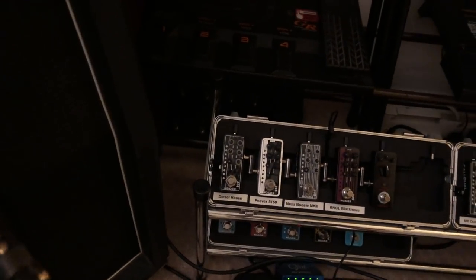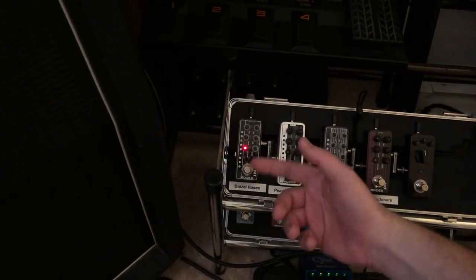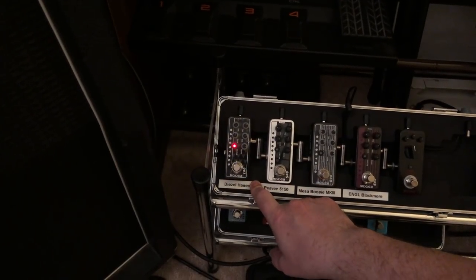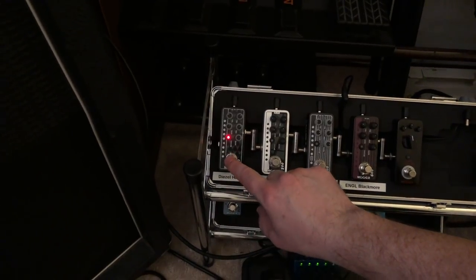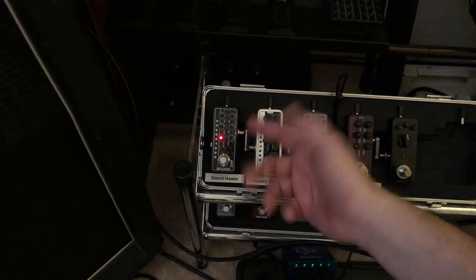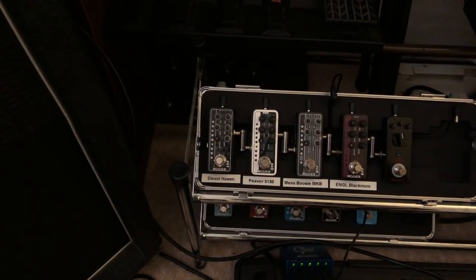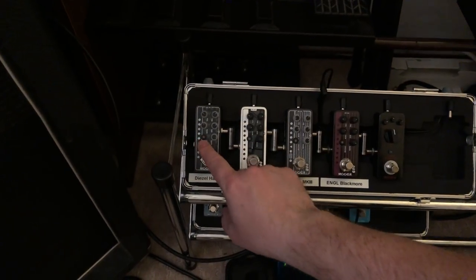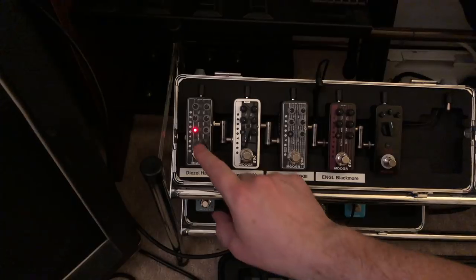They have two channels. So if you hold the button down, you can switch in between having the two channels, clean channel and the dirtier high gain overdriven channel. And if you hold it down again, it just stays on that channel. You're just turning it off, turning it on. It also has a cab simulator in it. So if you hold this button down, it turns the cab sim on, which is pretty great.